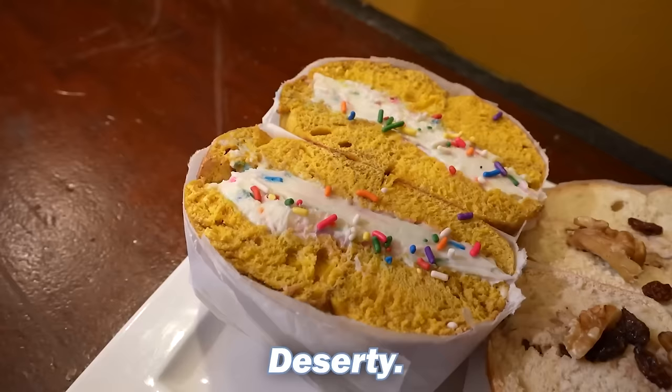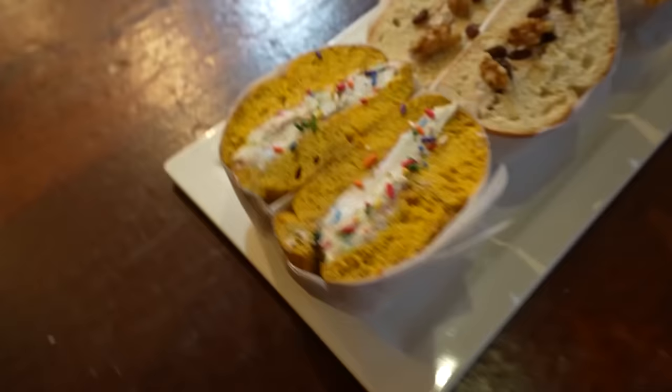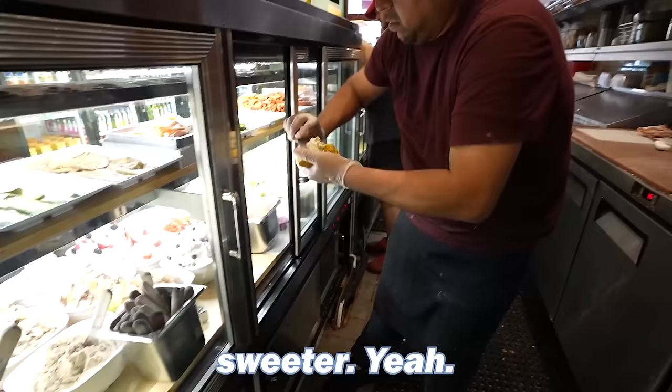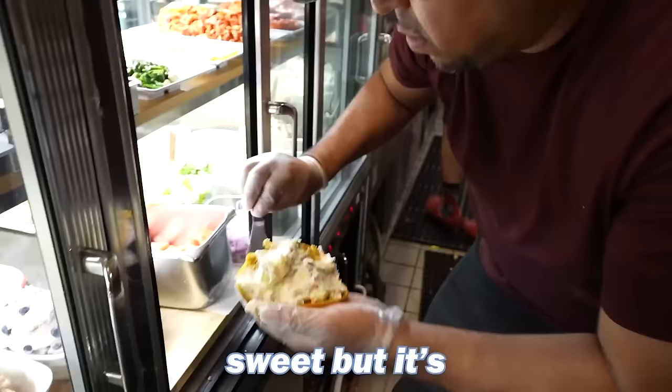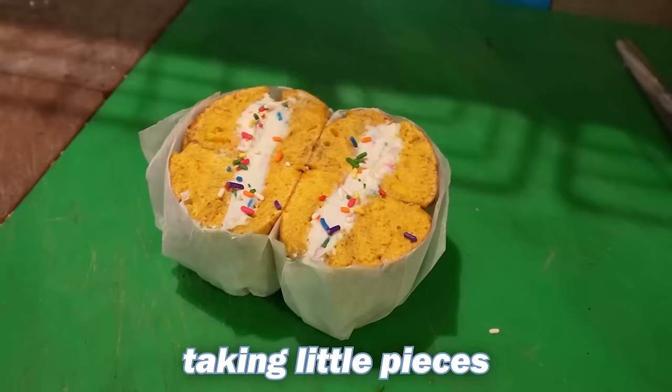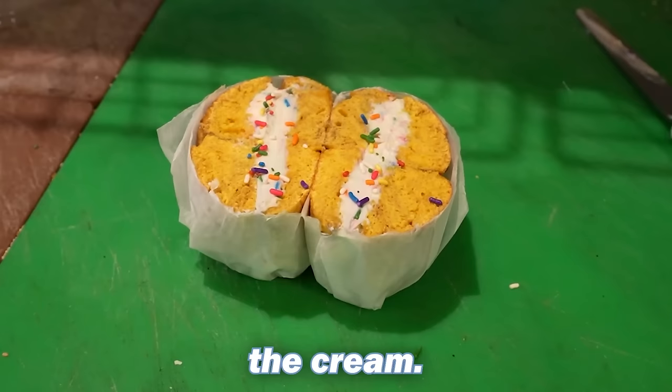Desserty, that would be the first word that comes to mind. Like, serve this at a party afterwards, I don't know. Even for breakfast, if you're looking for something sweeter, yeah. The birthday cake cream cheese, it's sweet, but it's not overly sugary. It literally tastes like I'm just taking little pieces of a birthday cake. You're taking off the layer, the cream. And this French toast bagel, I know he said it was brioche. I really taste that. I taste a bit of the cinnamon in here.